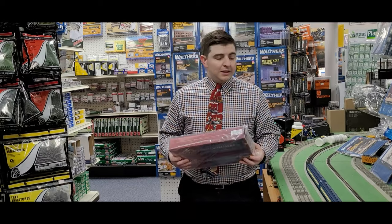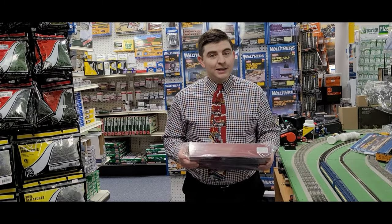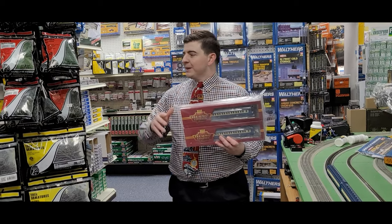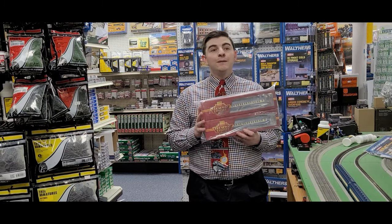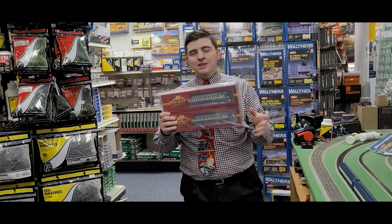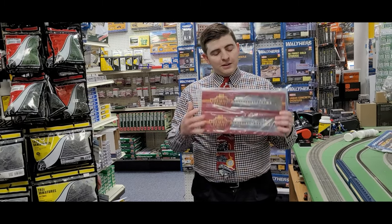to this collection. The individual cars retail for $89.99. We're selling them for $80.99. And then the two packs, let me just check my notes here, go for $174.99. We're selling them for $157.49. So these are really cool cars to add to your collection.